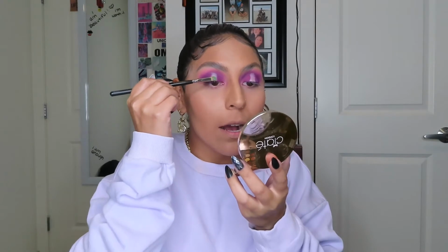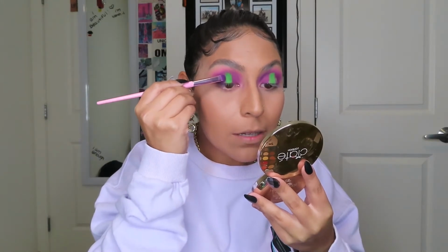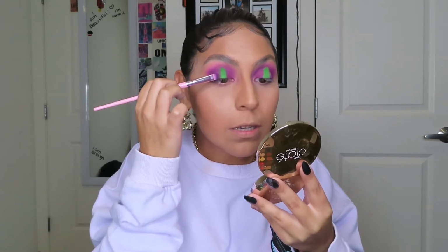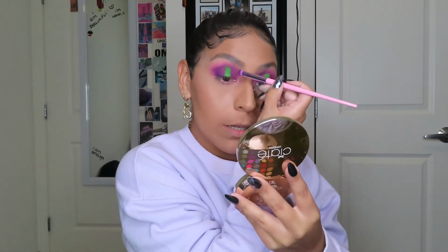Normally I wouldn't really use this type of a brush to apply this, but I don't have many brush options, so this is what we're going with. So now I'm gonna go back in with that JS10 brush. Oh, I almost poked myself in the eye. That would have been lovely. And I'm just gonna use this to lightly buff out the edges. And I'm not picking up any extra product, it's whatever is on the brush to help blend everything out so it's not as harsh.